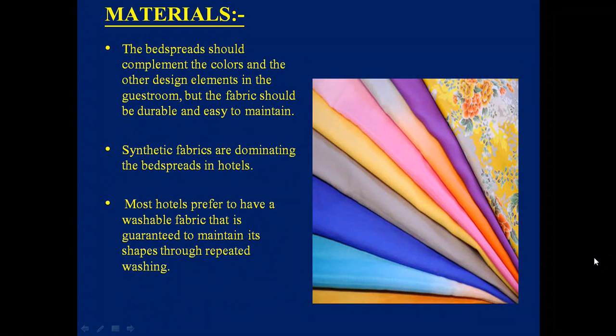Materials. The bedspread should complement the colors and the other design elements in the guest rooms, but the fabric should be durable and easy to maintain, because finally you're going to invest lots of money in your bedspreads and blankets and bedsheets, and there are so many things. So always see what kind of material is suitable for your hotel and guest rooms. Synthetic fabrics are dominating the bedspreads in hotels, and most hotels prefer a washable fabric that is guaranteed to maintain its shape through repeated washing.